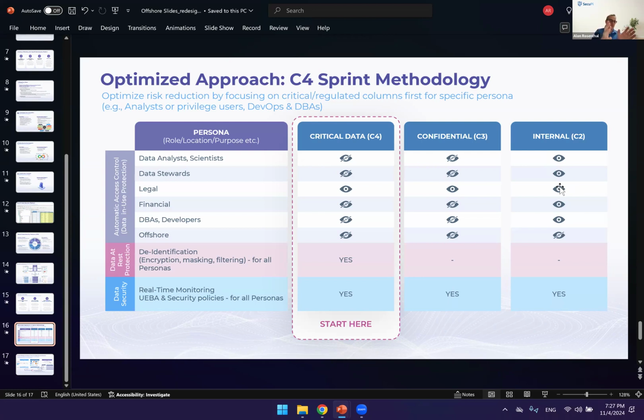And of course, this aligns with the other viewpoint of the persona. Right? We talked about 3 different personas. We talked about the DevOps, we talked about the DBAs, the developers, we talked about application support teams. For different personas, I can also apply different types of controls. So all of these are defined centrally in the SecuPi control plane, where we define, based on the identity of the user, the type of the data and what type of controls we want to apply to the offshore team, to the outsourced teams.